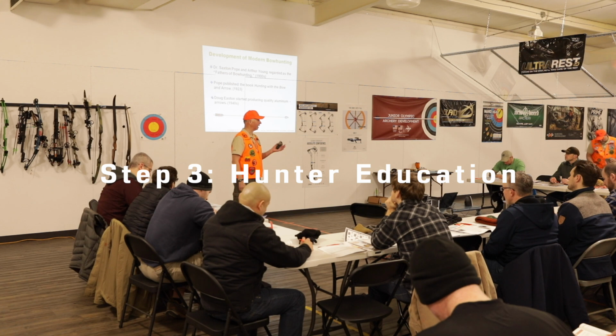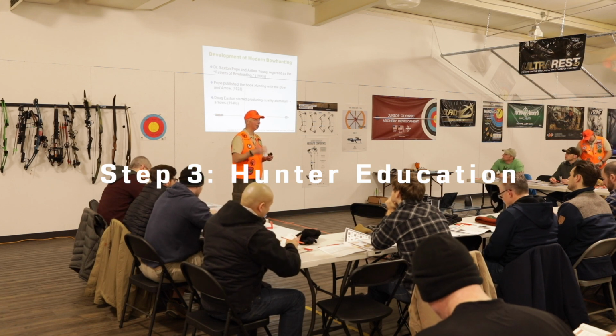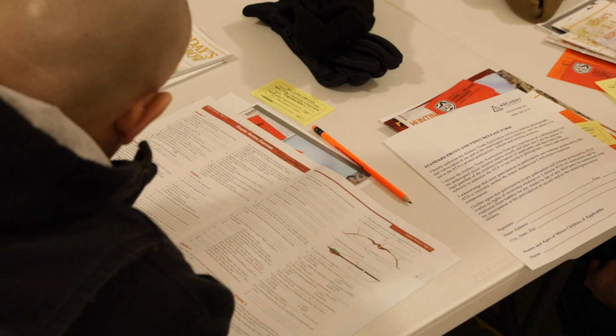Now, the requirements for hunter education and bow hunter education vary by state, which is why step 1 is so important: figuring out what the licensing requirements are in your state. Again, your local archery shop can help you figure all that information out.